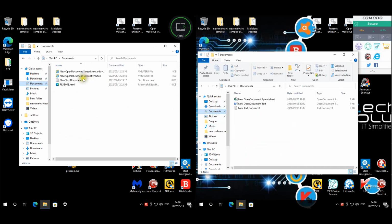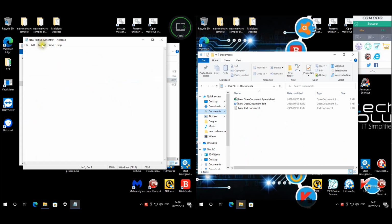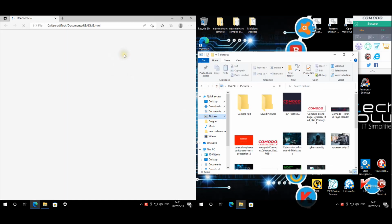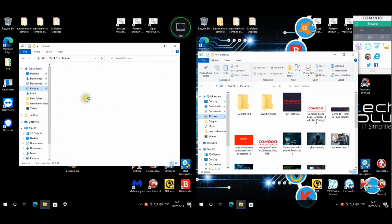Documents. Okay, so yes, our documents have been encrypted by this type of ransomware. It doesn't say anything there. Let's look at the README. Okay, so this is the file. That's the extension. Okay, let's look at our pictures.